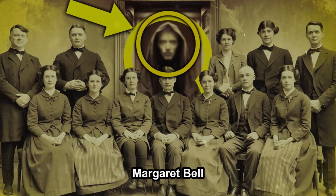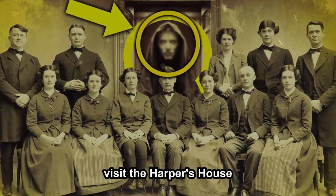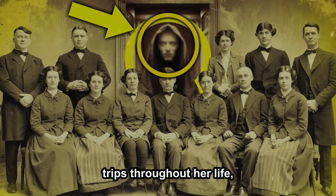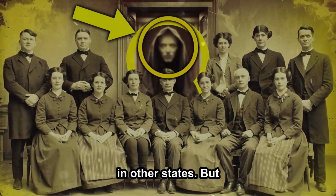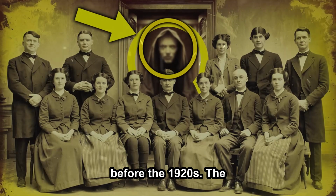Did Margaret Bell ever travel outside of Havenwood? Did she ever visit the Harper's house before she was born? The records showed that she had taken several trips throughout her life, mostly to visit family in other states. But there was no evidence that she had ever been near the Harper's property before the 1920s.